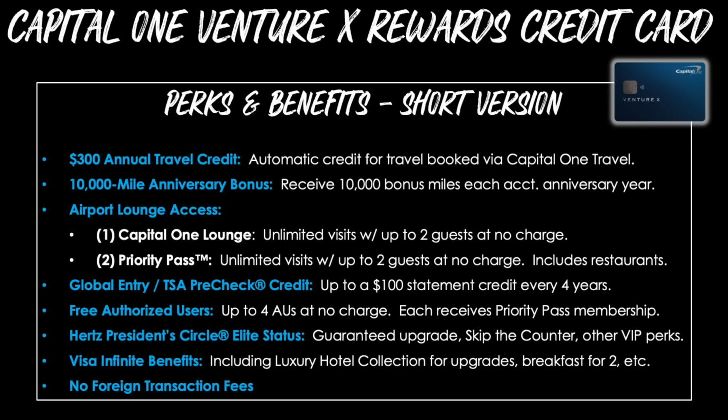We then have a Global Entry and TSA PreCheck credit, followed by free authorized users. You can add up to 4 at no charge, and each one will receive their own Priority Pass membership. You'll also receive Hertz President's Circle Elite status, which gives you things like guaranteed upgrades, skip the counter, and other VIP perks. And then we've got Visa Infinite benefits, including the luxury hotel collection access for upgrades, breakfast for 2, and more. And finally, no foreign transaction fees on this card.